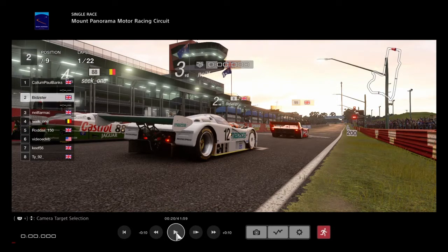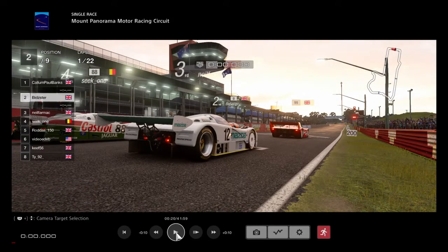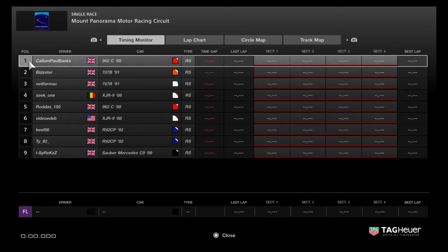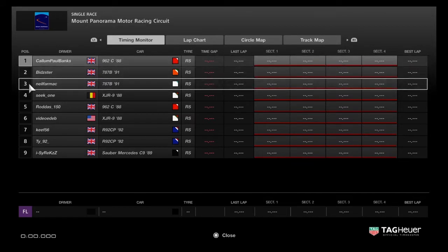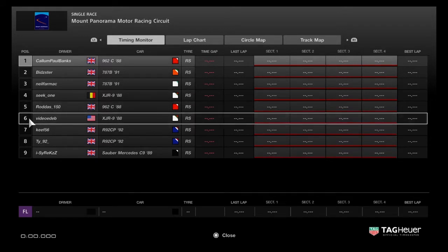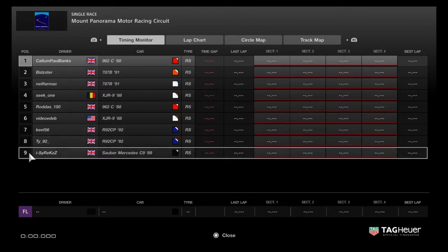So the grid is the finishing order of race 1. It's not correct on the left hand side because the numbers are incorrect above the cars here, so I'll just run you through the grid as it should be. So in order then, it's actually Bidster on pole position with Callum alongside him, and then it's Seek in 3rd with Neil in 4th, so all the way around for those two. And then this bit's all correct. It's Rodders in 5th, Video 6th, then 7th for Keith, and then 8th for TY, and Cyrex managed to join for this one in the Sauber in 9th.